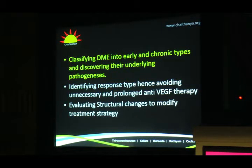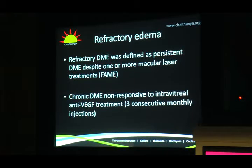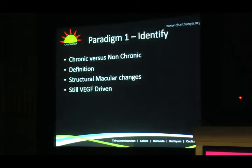So the first thing is defining what you mean by refractory DME. Different studies said different things. Some said 3 injections, some said 3 months, some said 6 months of anti-VEGF. If it doesn't respond, you call it chronic DME. But the current suggestion is that if you have no change within 3 injections, you could call it chronic DME. Therefore, there is now something called chronic DME and non-chronic DME.